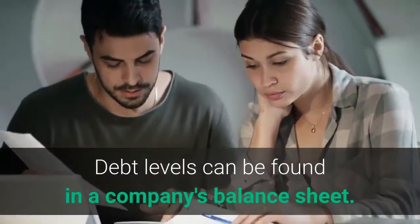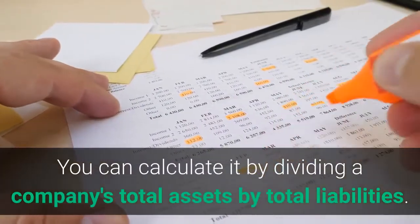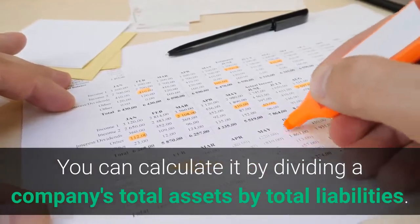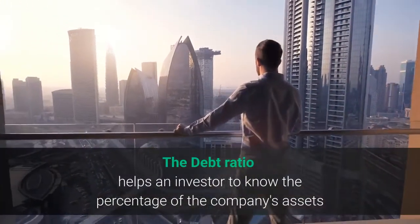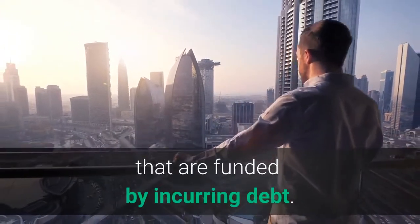Debt levels can be found in a company's balance sheet. You can calculate it by dividing a company's total assets by total liabilities. The debt ratio helps an investor to know the percentage of the company's assets that are funded by incurring debt.